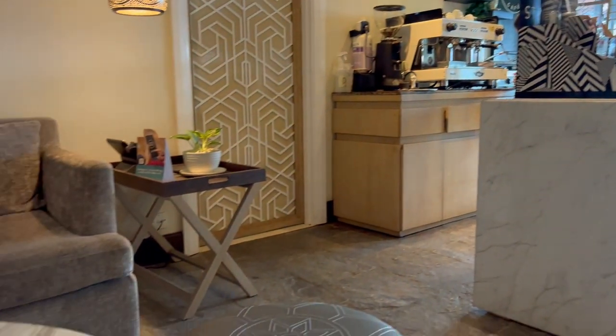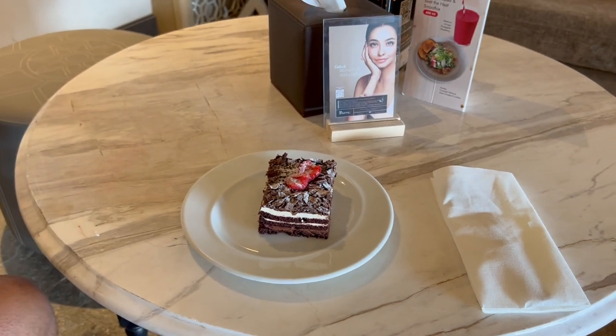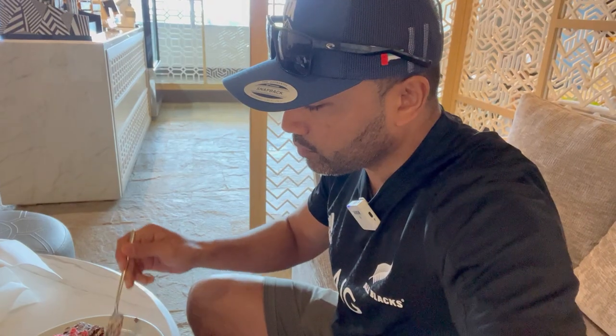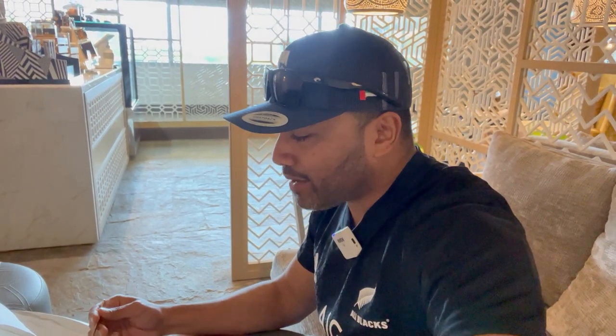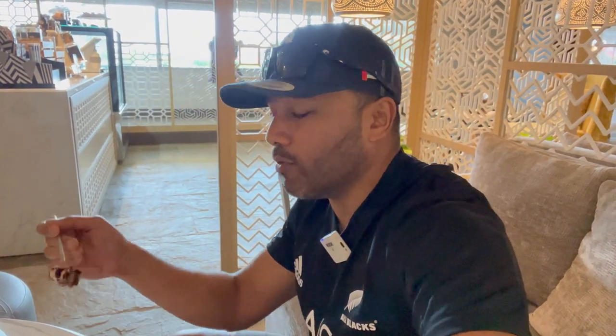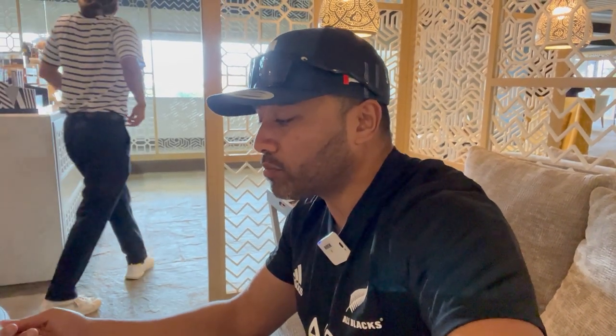All right, guys, I am here. Here we go, the Black Forest, the star. Wow. Just like any five-star hotel out in Dubai would prepare this dessert. The classic Black Forest. Maybe it's my sentimental feelings coming in play, but I hit the spot.